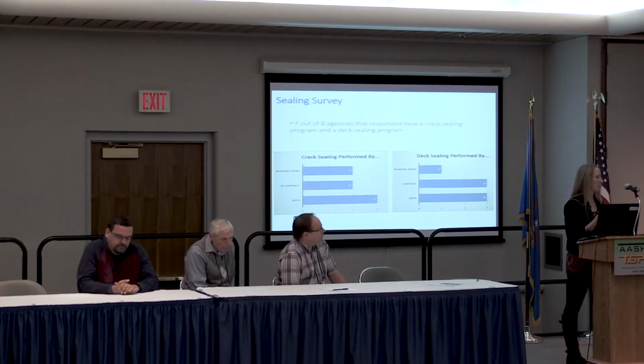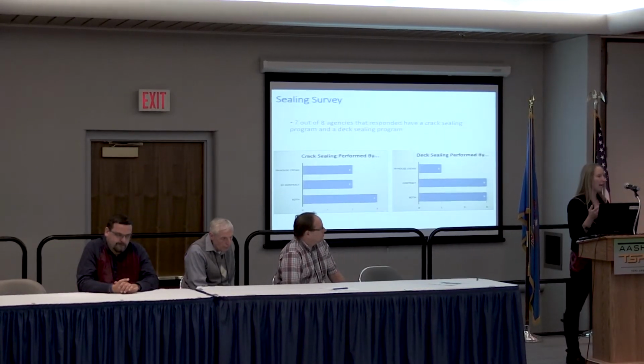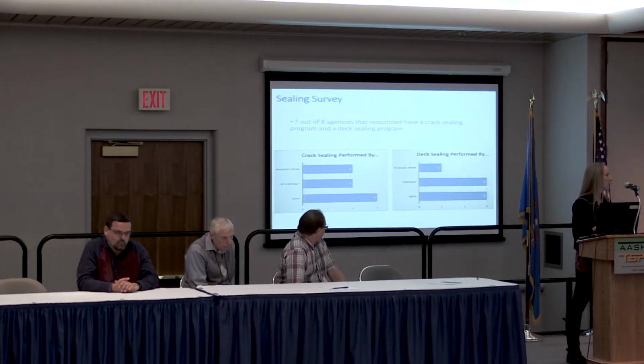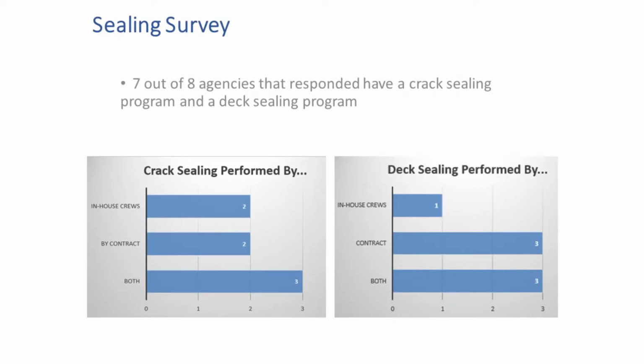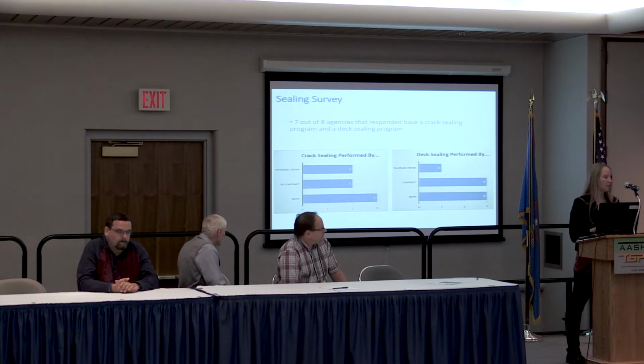Crack sealing is performed for 3 agencies both in-house crews and by contract. For 2 of the agencies solely by contract, and for 2 of the agencies by in-house crews. Deck sealing, on the other hand, for 3 of the agencies was performed by both contract and through in-house crews. 3 of the agencies reported that they sealed through contract only, and 1 agency through in-house crews only.